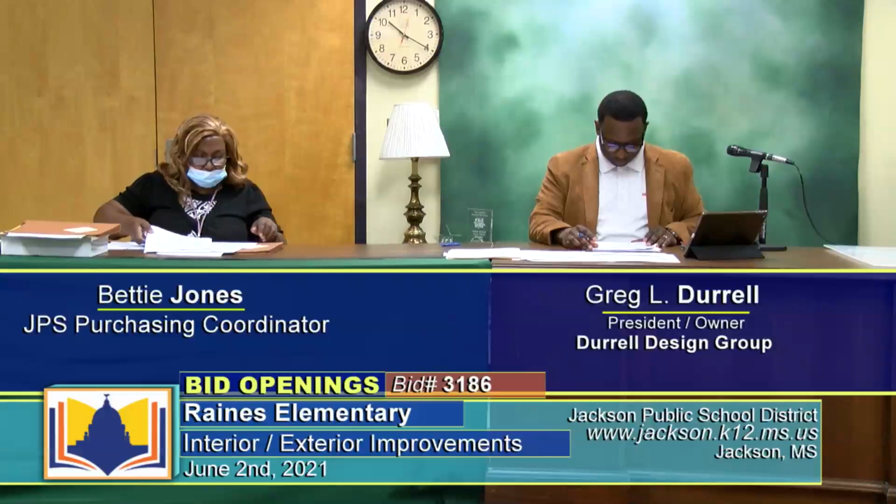They have a bid bond from Travelers Casualty and Surety Company. They are a resident contractor. They acknowledge the receipt of Addendum 1. Contract time is provided at 135 days. Base bid, $779,000.